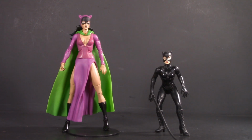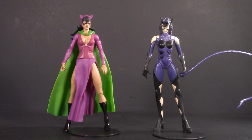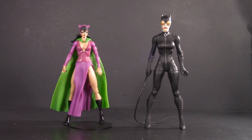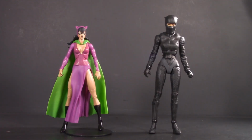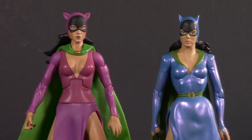For some Catwoman comparisons, here she is with Michelle Pfeiffer from Batman Returns. Here she is with Legends of Batman, also by Kenner. Here's Legends of the Dark Knight, also by Kenner. This was the very first 6-inch scale Catwoman. Here we have Greg Capullo from the DC Designer Series by DC Collectibles. And here we have Zoe Kravitz from The Batman. And for one more Catwoman, here's the Silver Age version by DC Direct. Putting them side by side, there's actually a lot of difference between the two.